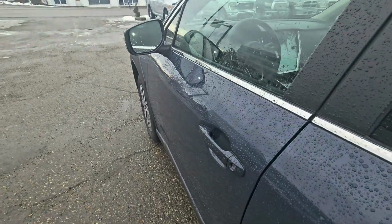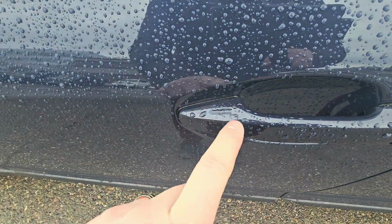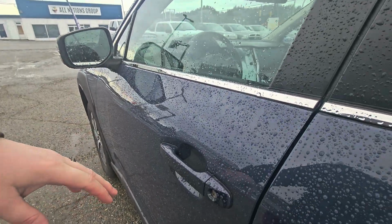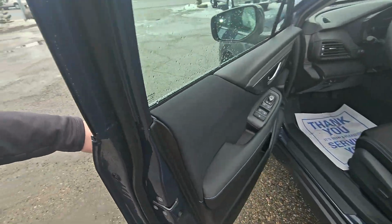Up front, with the proximity key, to lock it, so long as the key's on your person within 46 inches, we have these lines, and it locks it. There is also a visual and audible cue. I don't know if the mic picked up the audible, but to unlock it, I simply put my hand in, and it unlocks. Very easy to use.